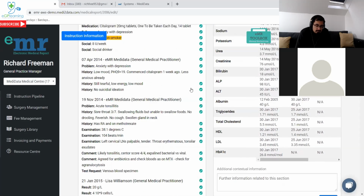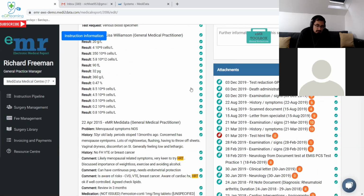We do want to come down now to a very important function that we believe is particularly time saving for the surgeries. So what eMR will do is pull all of the attachments from the document management system. That is not just an EMIS document management system, but also DocMan as well. And it will apply levels of auto redaction to those attachments, and those little orange circles on screen advise the surgery of the number of redactions that have been made automatically.